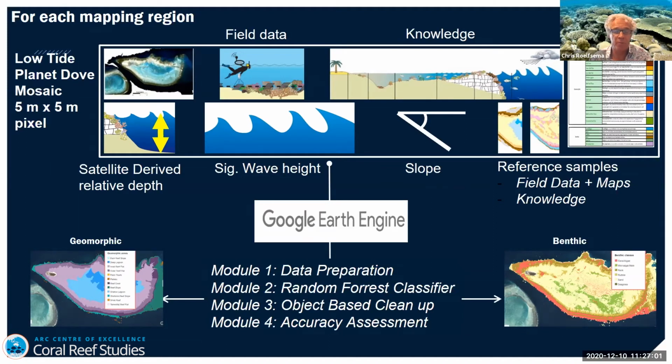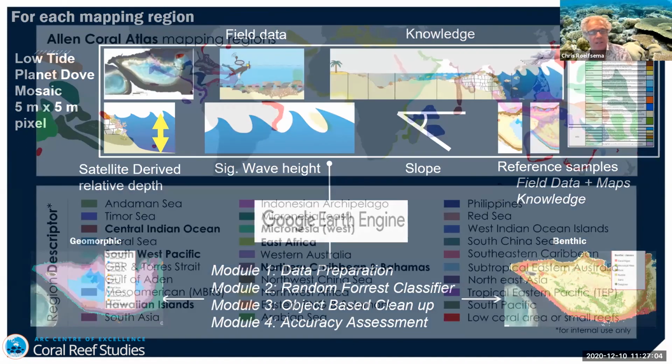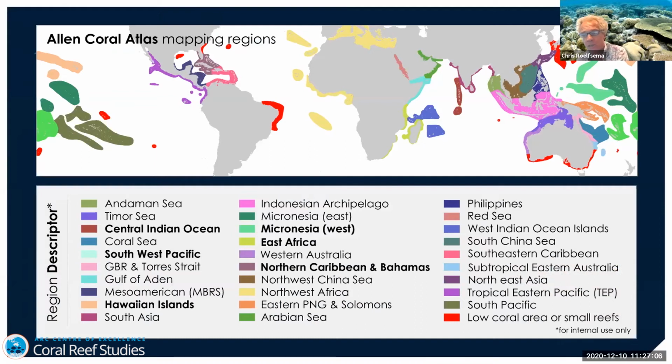So we do that for the mapping regions, and we divided the world into mapping regions using Charlie Veron's ecoregions as a basis. I think there's 180 ecoregions, and we made 28 of them. And how did we go to 28? Well, we basically looked at the different regions and the combinations, but we also looked at the satellite imagery and how the reefs compare visually, and grouped reef systems that look similar or which would have similar challenges. And that comes up to this list of regions.